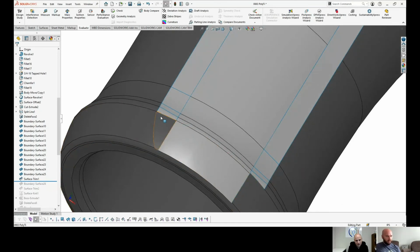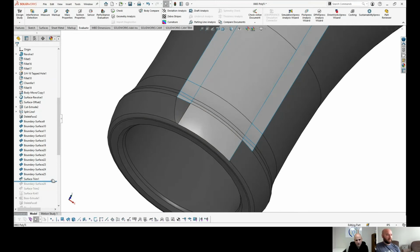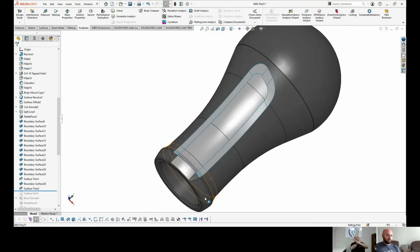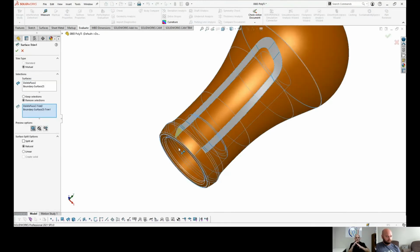You're telling the ball end mill how you want it to cancel, not just a standard walk off. It needs to be designed. We're controlling all of that. So I did the same on the other side. So those are two surfaces that are actually intersecting each other completely, not just partially, but fully intersecting each other.